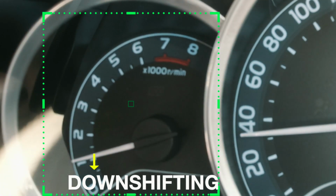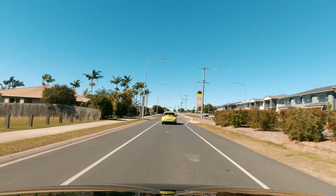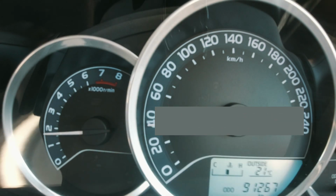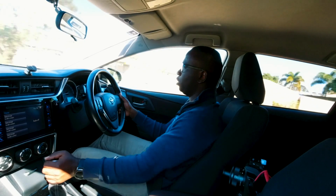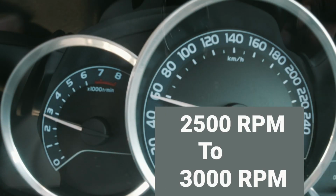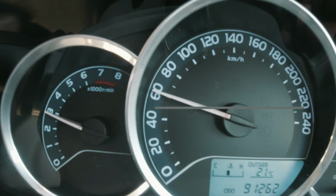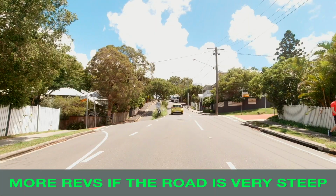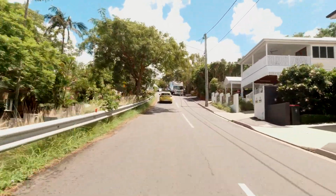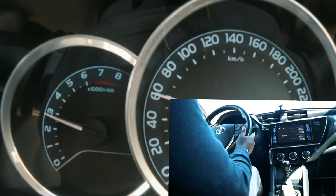When driving on flat roads or downhill, we should change up gears when the RPM is roughly between 2000 to 2500. When going uphill, we should change up gears when the RPM is between 2500 to 3000, because the car needs more power. Sometimes you may need even more revs if the hill is very steep. Usually, the tachometer is the most reliable method to help us determine when to change gears. Let's look at an example.